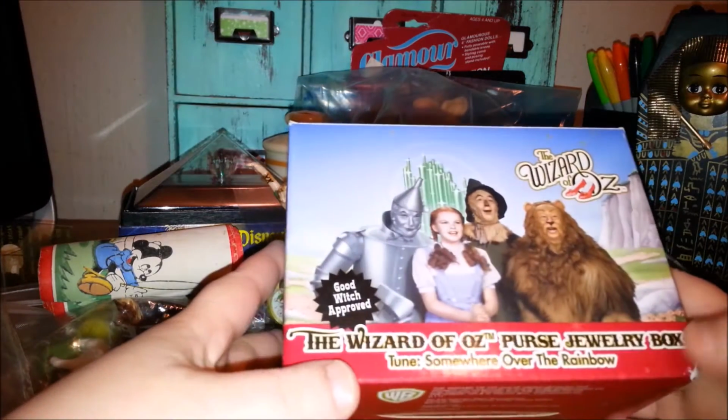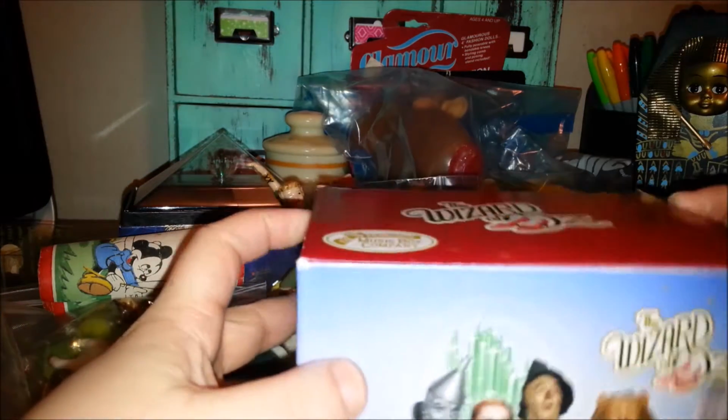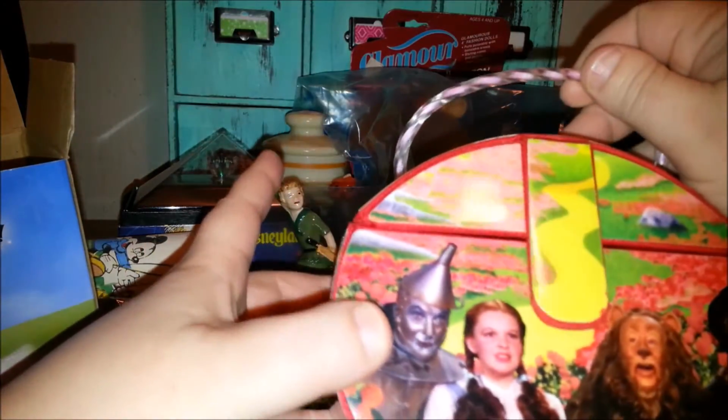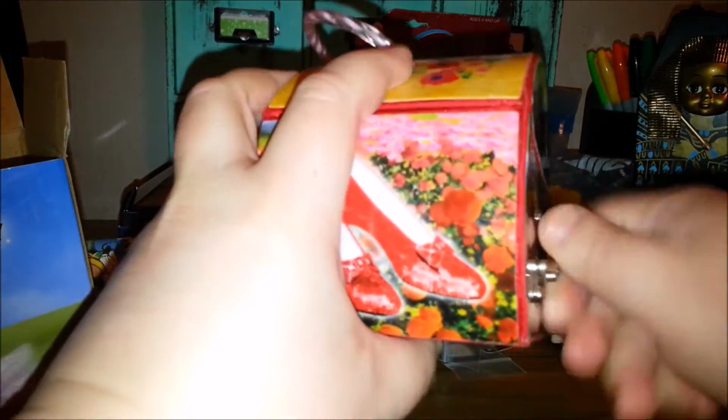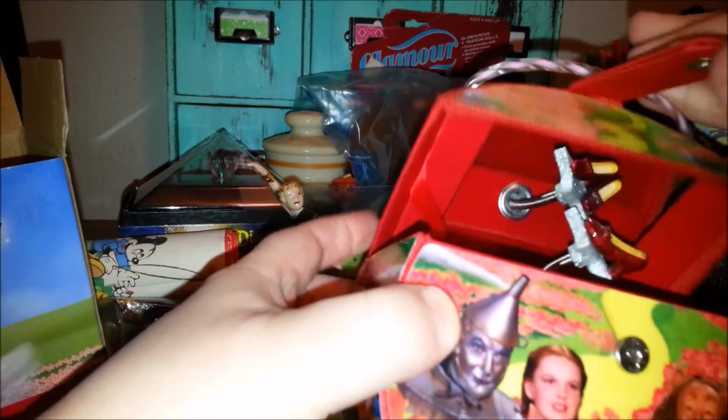And then this Wizard of Oz, it's like a jewelry box purse thing. It was still in the box. I paid $1 for it and I sold it for $20. Wizard of Oz stuff, it's at least worth looking up. There's so much of it that there's a lot of stuff that isn't worth anything, but there's a lot of stuff that is. So some stuff, you give it a shot, look it up and see what you can find on it.